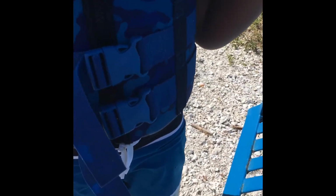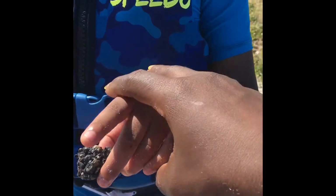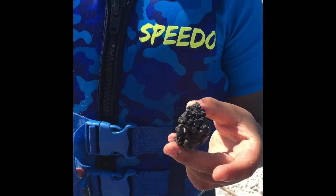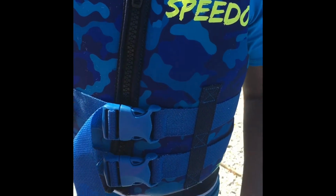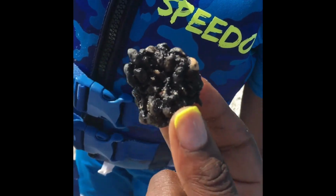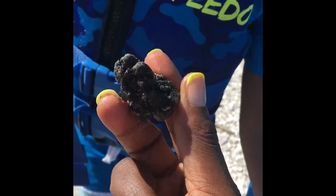I think this is a rock. You think this one is a real rock? Yeah. All right, let's see. I think it's like a man-made. Okay, so you think this one is a man-made rock? I think so too. I think this one looks like a man-made rock.